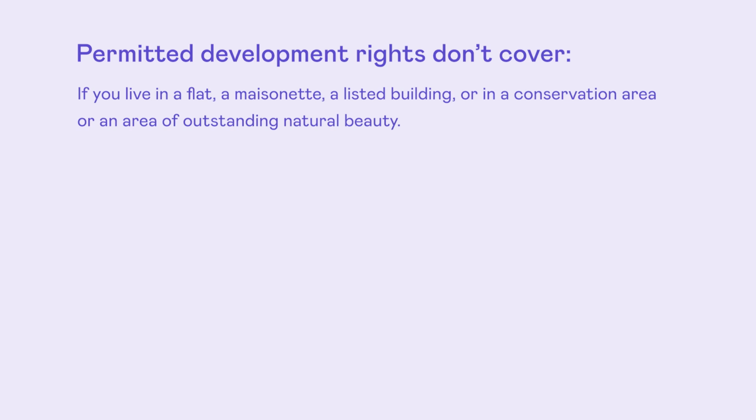However, and there is a big however, these rights don't apply to every property. If you live in a flat, a maisonette, a listed building, or in a conservation area, or an area of outstanding natural beauty, then you're fresh out of luck. Permitted development rights won't cover you. Sorry, life's dealt you a bad hand.